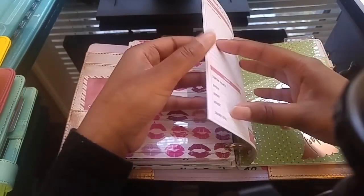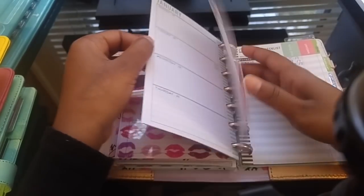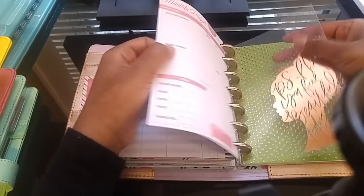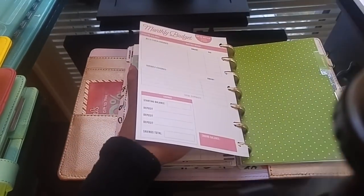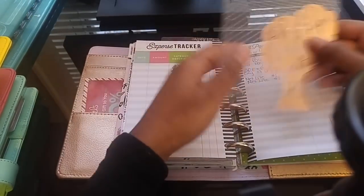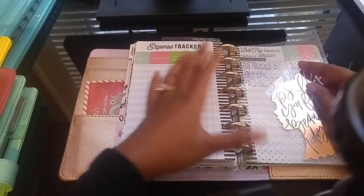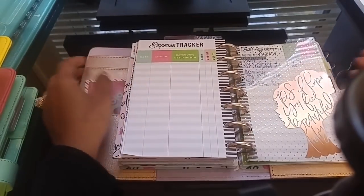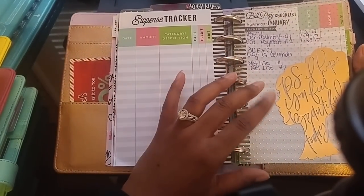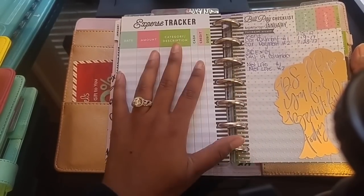Well, it should have. I must have moved it. Okay, it should be a divider right here. I think it was supposed to be in this one. So we're going to move this right quick. Okay, there we go. This is supposed to be like that. This gives me that expense tracker and a bill pay checklist. So this would be where I go with that.